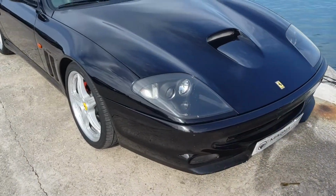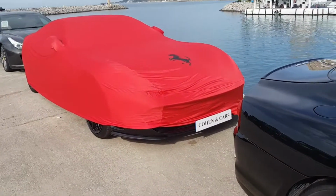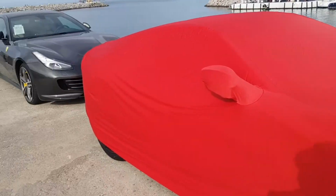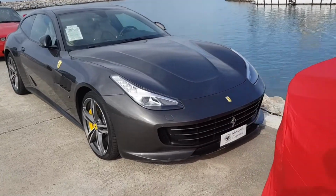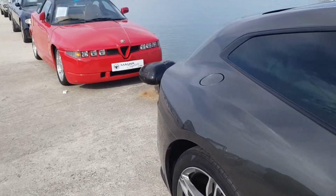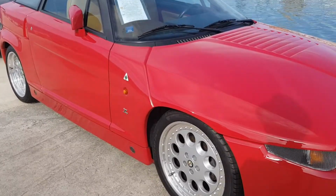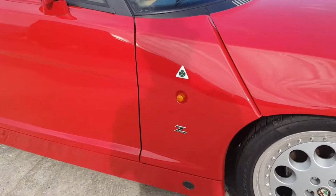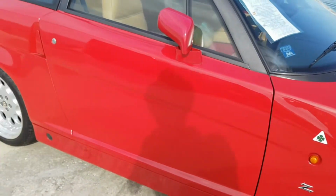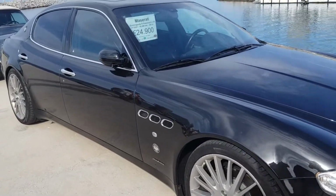Maranello. 812 Superfast. Lusso. Alfa Romeo Zagato. Zagato Milano. It's a piece of collection. Maserati Quattroporte.